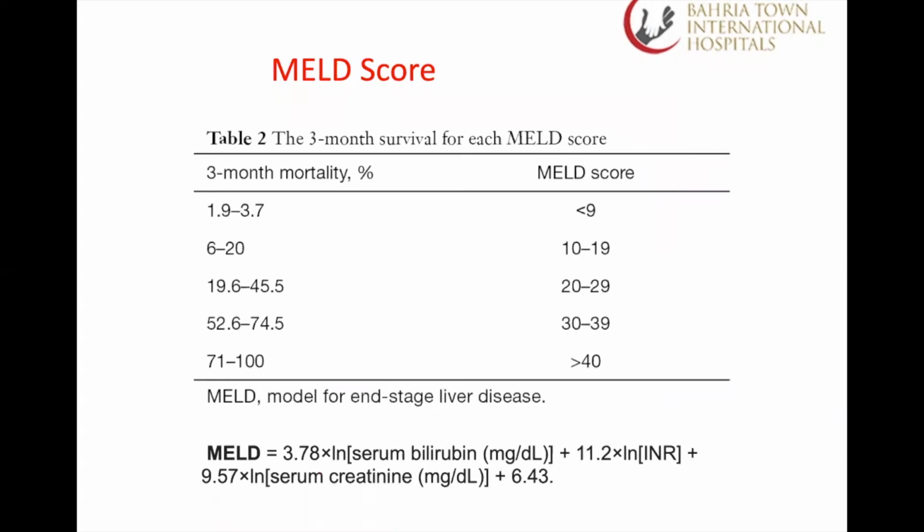We use the MELD score, which helps us in deciding when to put a patient on the waiting list for liver transplant. The higher the MELD score, the more the urgency to offer a liver transplant. In general, if the MELD score starts going above 15, those patients should have a liver transplant.